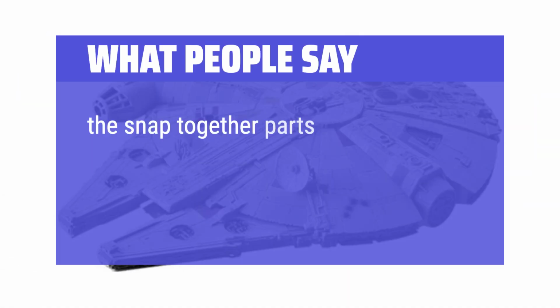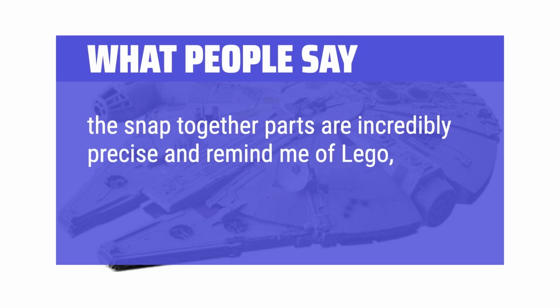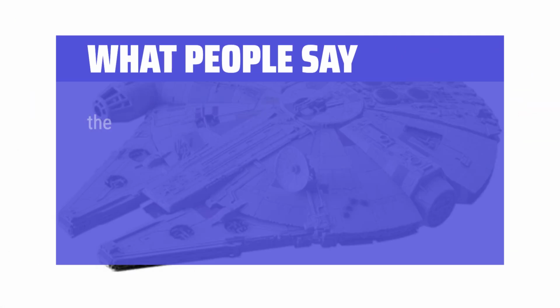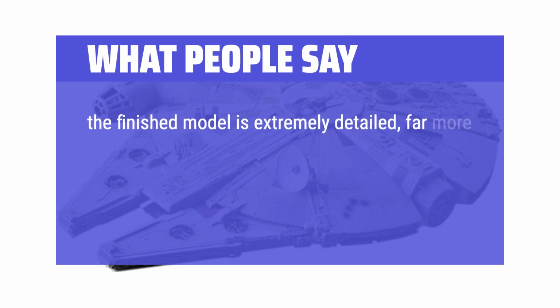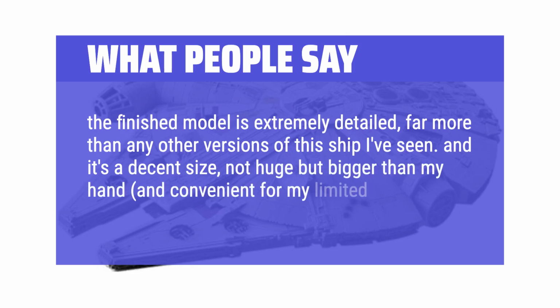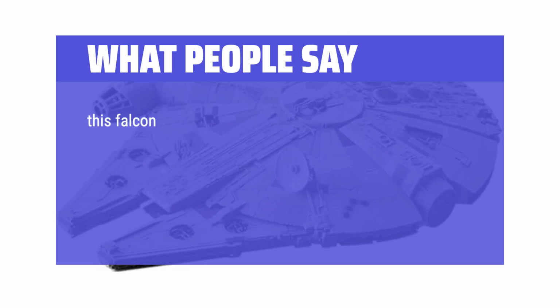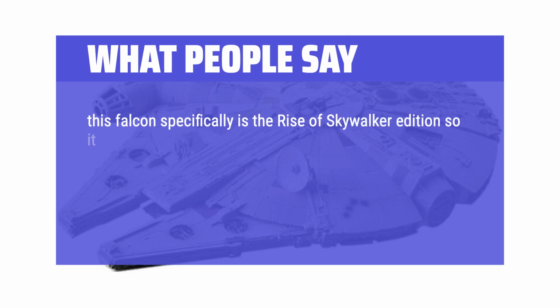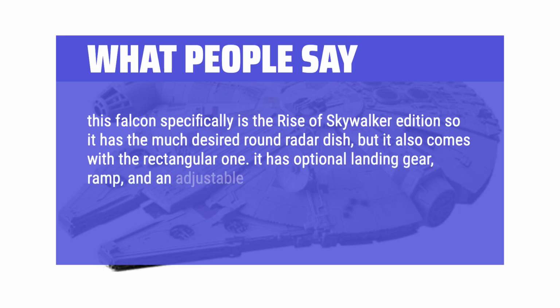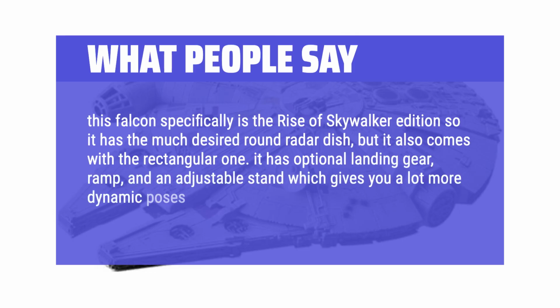What people say. The snap-together parts are incredibly precise and remind me of Lego, and the detail is extremely accurate to the source material. The finished model is extremely detailed, far more than any other versions of this ship I've seen. And it's a decent size, not huge but bigger than my hand, and convenient for my limited shelf space. This Falcon specifically is the Rise of Skywalker edition, so it has the much desired round radar dish, but it also comes with the rectangular one. It has optional landing gear, ramp, and an adjustable stand which gives you a lot more dynamic poses than I expected.